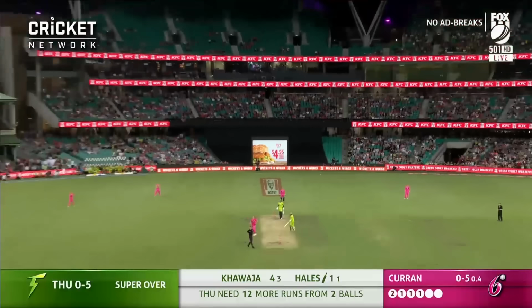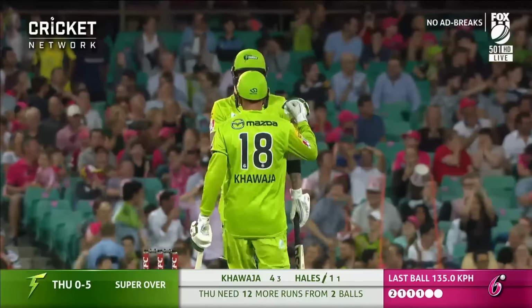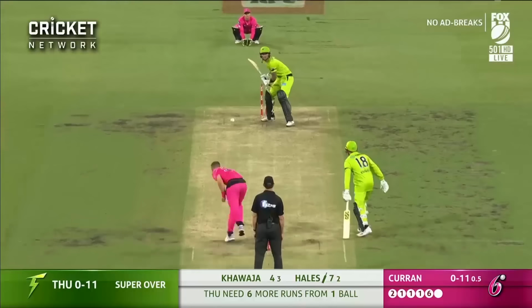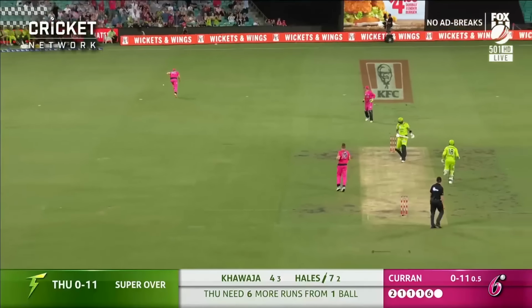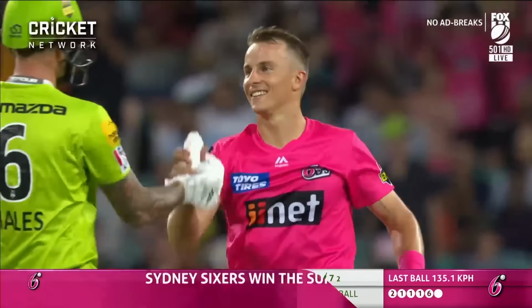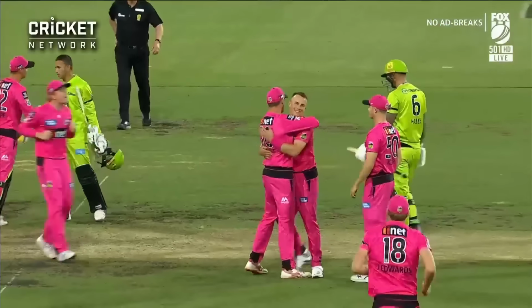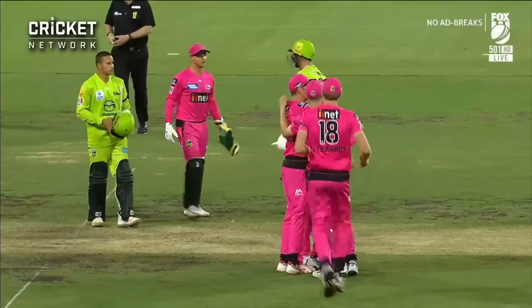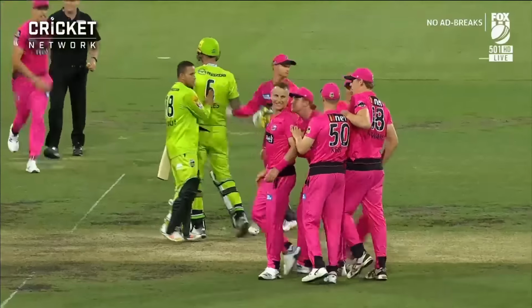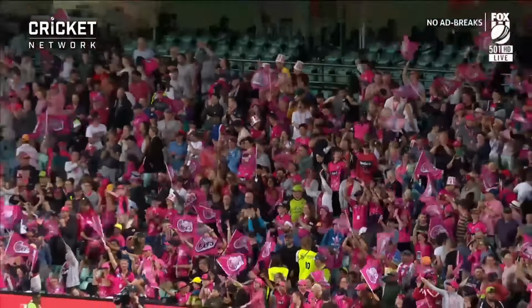Straight over the top. It is. It's going. It's going. It's gone. Oh, that's what they needed. Hales does it. Yes. And he does it. It's four. It's so close. But so far from the Thunder, Tom Curran, the Iceman, he closes it out here at the Sydney Cricket Ground in front of 34,000 people. The Sixers win it in a super over. Tom Curran, take a bow. It's been your night. Enjoy it.